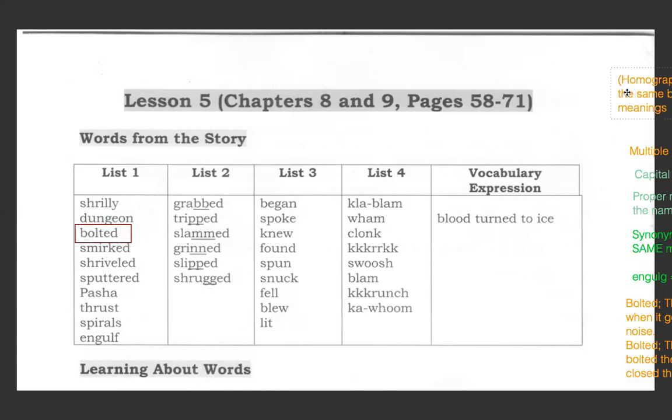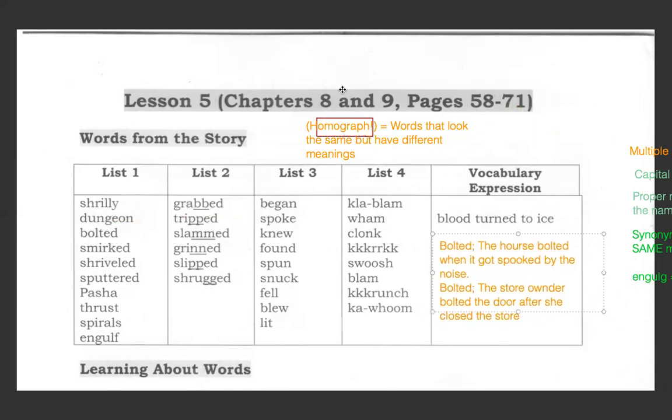Our third word is bolted. Bolted is a homograph. And homographs are words that look the same but have different meanings. If I can just click this. There we go. The same and different meanings. So bolted is an example of a homograph, and we can use 2 different sentences for that.